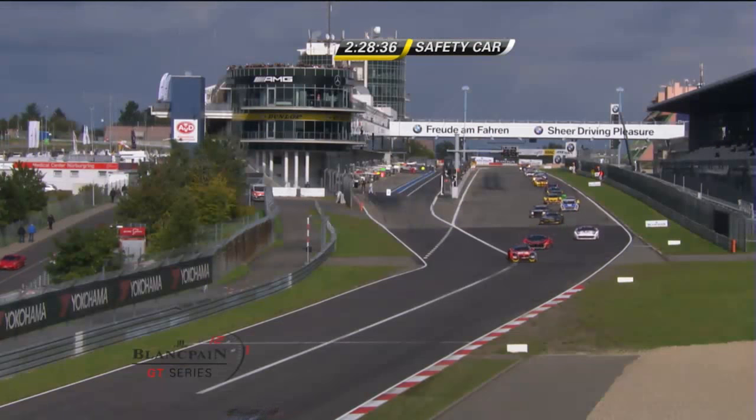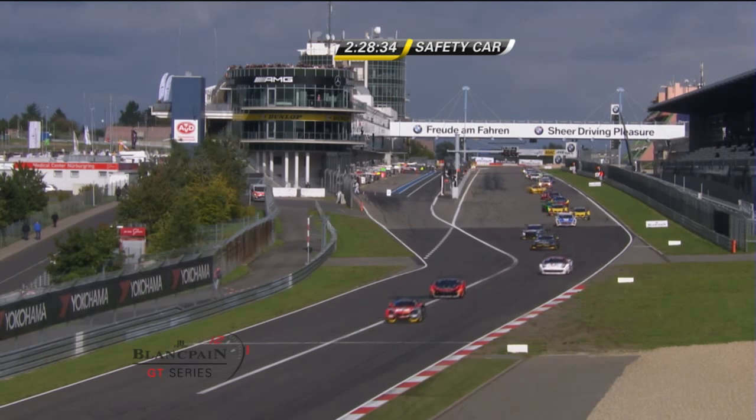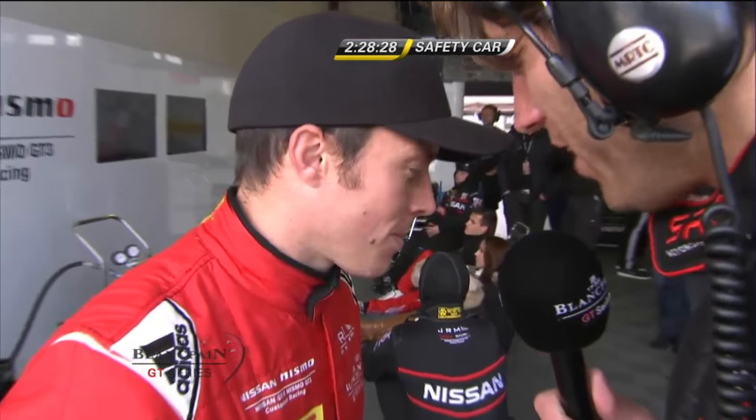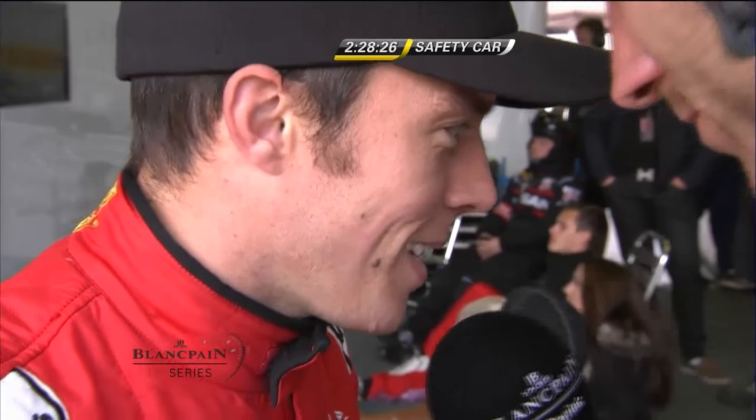Now, Martin Plowman, one of his co-drivers, did a great job this morning in qualifying as well. Let's hear from Martin now. He's with OJ in pit lane. Martin, there are times for yellow and there are times you don't want a yellow, and this is one of those times you don't want one. Yeah, this is a shame.